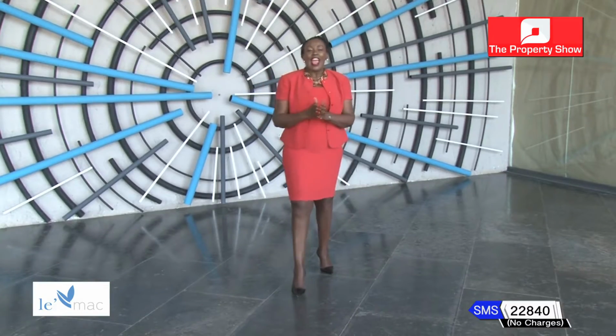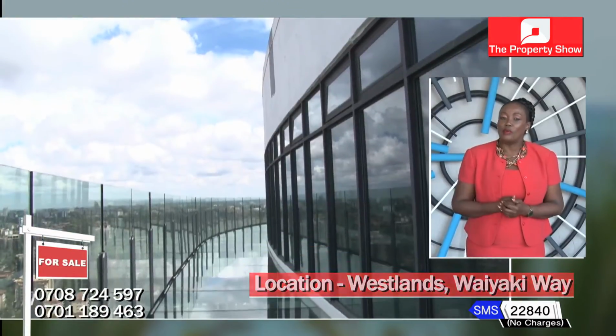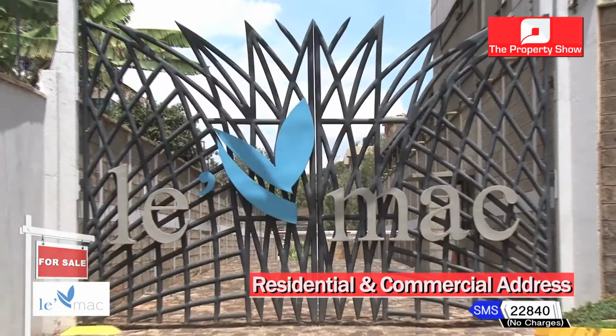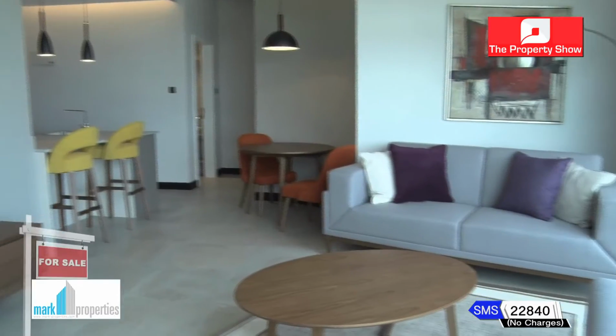Here at Lemak, every detail has been thought through and nothing has been left to chance, with spacious functional spaces, a skywalk with beautiful views, restaurant, a heated pool and tight security. With these features, you can expect capital gains and high rental returns. Book your unit today.